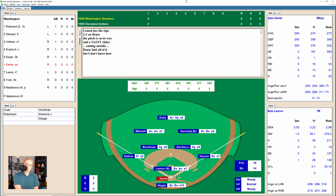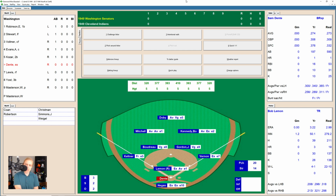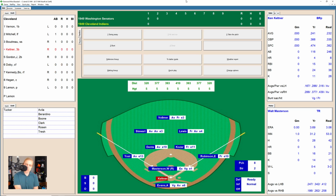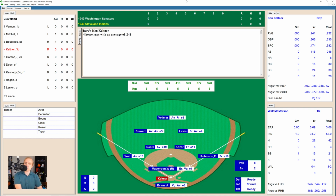Next pitch in there, and he lays off of that nasty, what was that, a slider that cut just outside for a full count. And there's a little jam shot foul. Count remains full. And he looks at that one go by him, and that is by him for strike 3, and we go to the bottom of the second inning. So no score, no offense, no nothing so far.